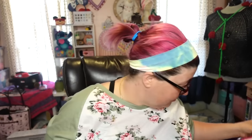I would really like to make myself a top out of this, because this yarn is gorgeous. And these colors look amazing on me. These are my favorite colors in the whole world. So thank you so much, Nancy.